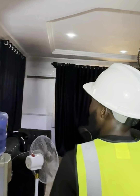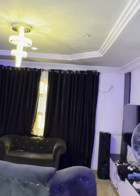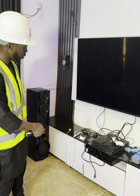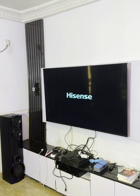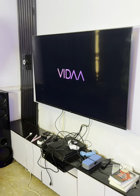This system can power lighting points, can power a freezer, a fridge. Okay, let's put on the light here. Can you see? All the lights are on. The TV, let's put on the TV. It's on. So the TV is on.